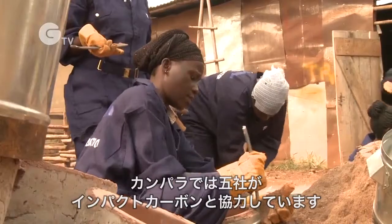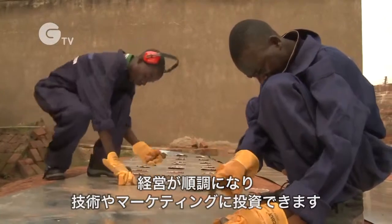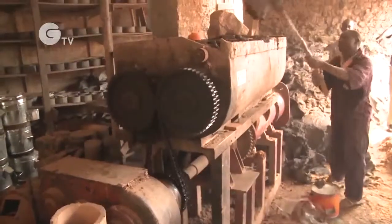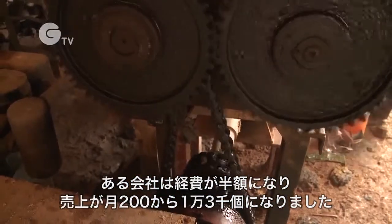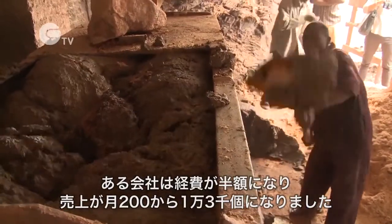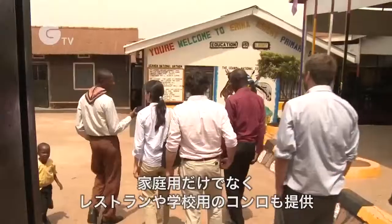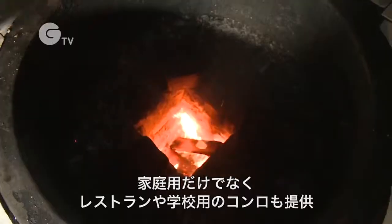Impact Carbon works with 5 stove companies in Kampala. The carbon finance has allowed the companies to improve their operations and invest in technology and marketing, bringing down the cost of stoves by up to 50% and increasing sales by one company from 200 stoves a month to 13,000. As well as domestic stoves, the companies also supply larger ones for use in restaurants and schools.